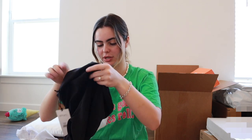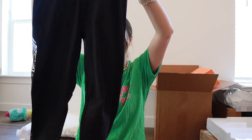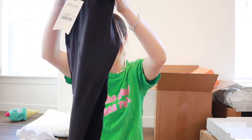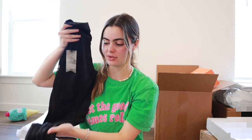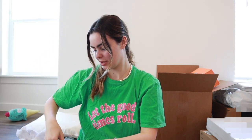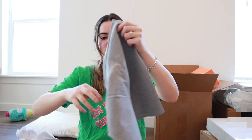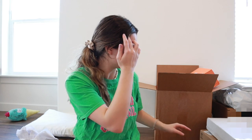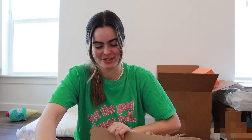Okay, then we got some leggings. I'm a huge fan. These are really freaking soft. Little workout crop tee and some workout biker shorts. Bro, I'm really loving the feel of those pieces. We're gonna go Amazon package, PR package, PR package. Just keep things interesting, you know?